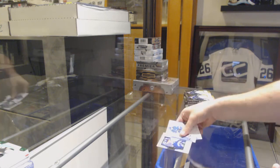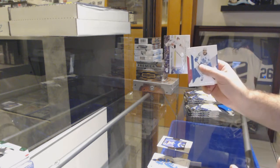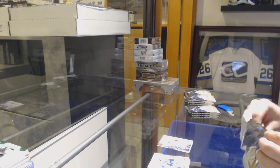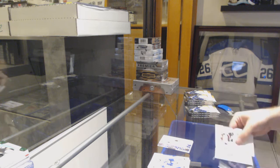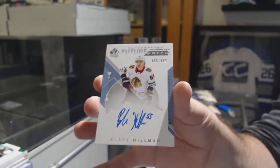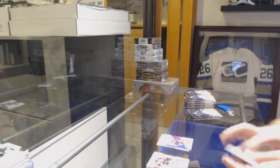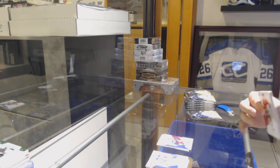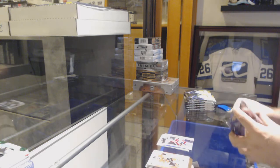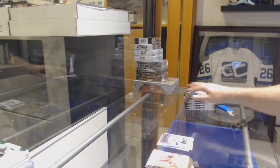We've got a retro rookie for the Vancouver Canucks, Elias Pettersson. We've got a McDavid All-Star for the Oilers. We've got a rookie autograph for Future Watch rookie auto, Blake Hillman. Matthew Barzal, red for the Islanders. Moments for the Avalanche of Nathan MacKinnon. Stamkos milestones for the Tampa Bay Lightning.